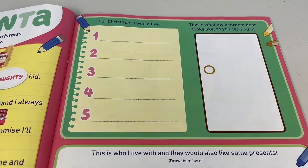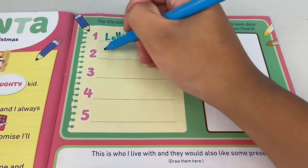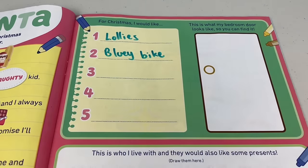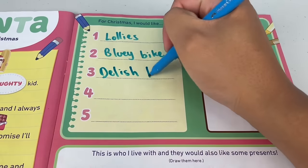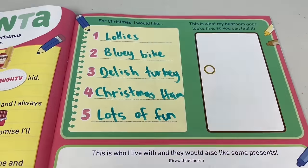Oh, nice. Let's write a Christmas list. For Christmas, I would like lollies. Second, I'd like a Bluey bike. Third, I'd like a delish turkey. Four, a Christmas ham. And five, lots of fun.